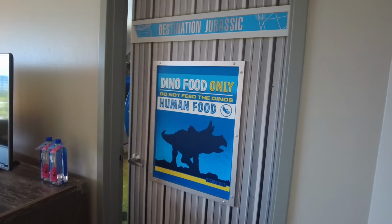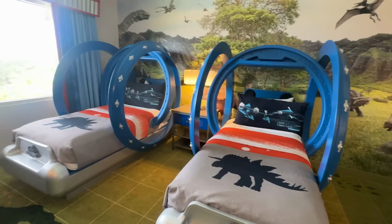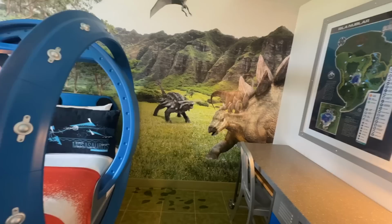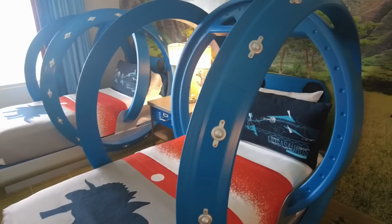Look at this. Is this not the coolest room you've ever seen? Technically, the Jurassic Park room is a kid's suite, but obviously, whenever we book this room, I will be sleeping in here. The beds are the gyrospheres in Jurassic World. You know, when the kids go on them and Jimmy Fallon's the host and then they get trapped in the gyrosphere and the Indominus Rex tries to kill them and it picks it up and it smashes it on the ground. You guys know the moment.